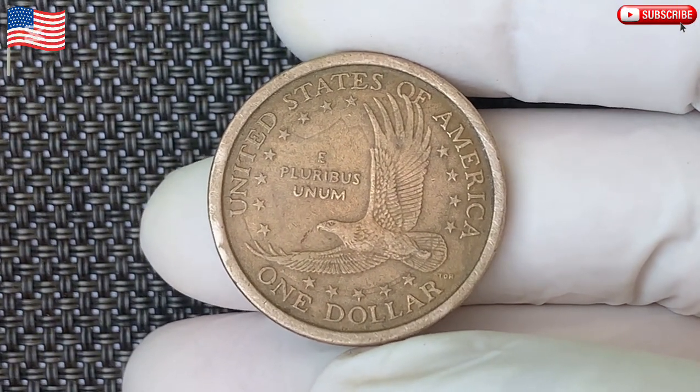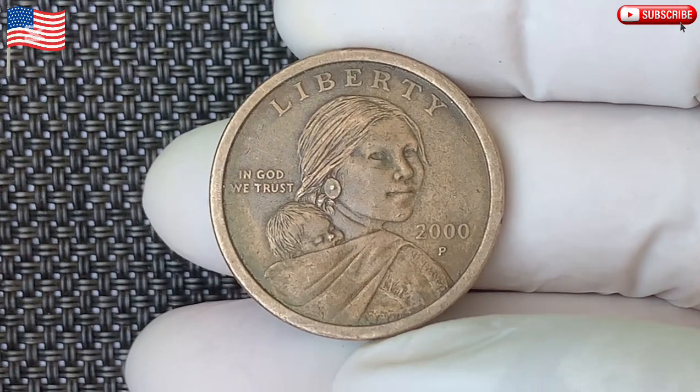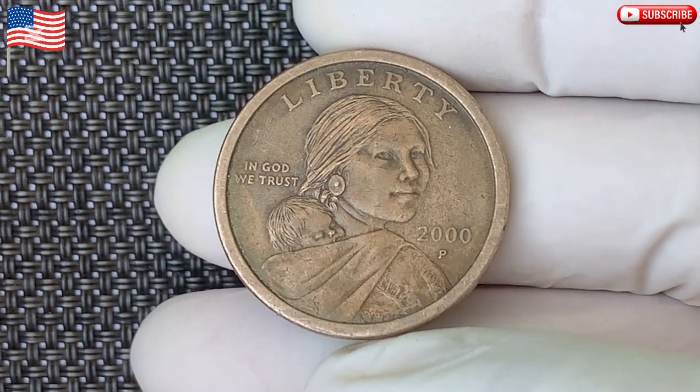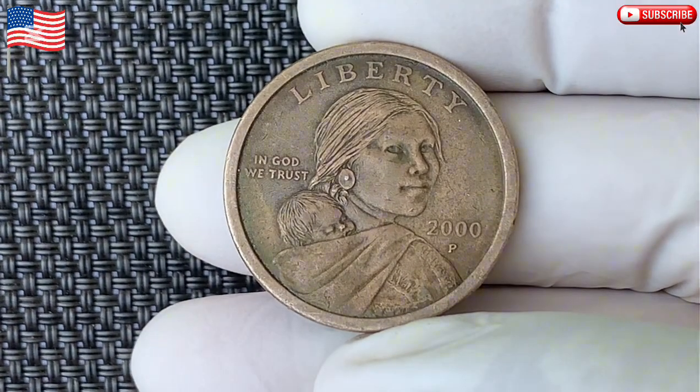These coins are extremely rare and highly sought after by collectors, making them incredibly valuable. If you happen to find a 2000 Sacagawea dollar with this rare reverse die, you could be holding a coin worth thousands of dollars, but it doesn't stop there.